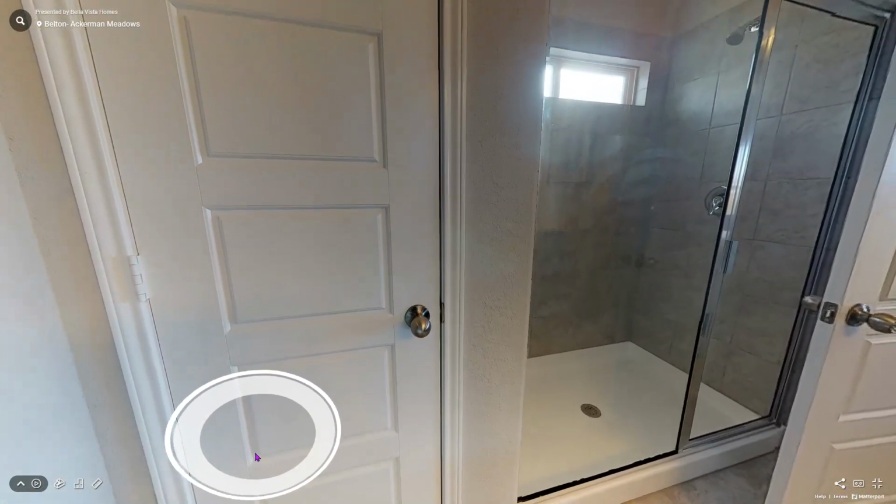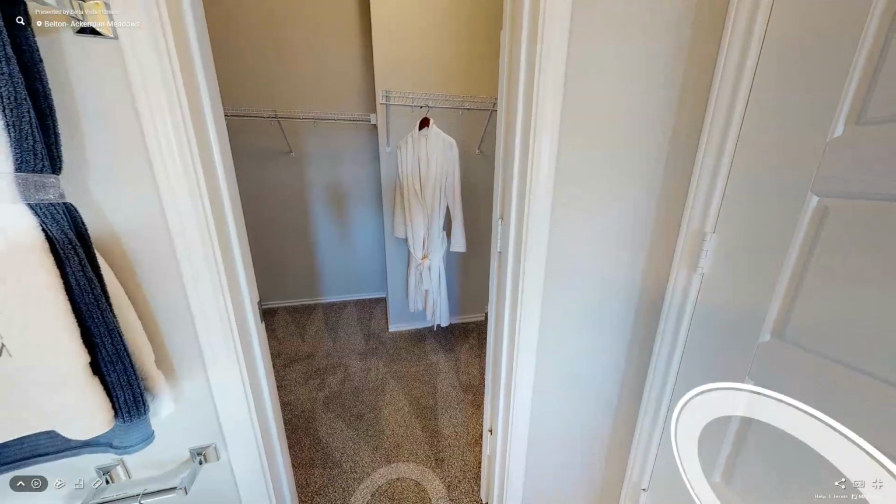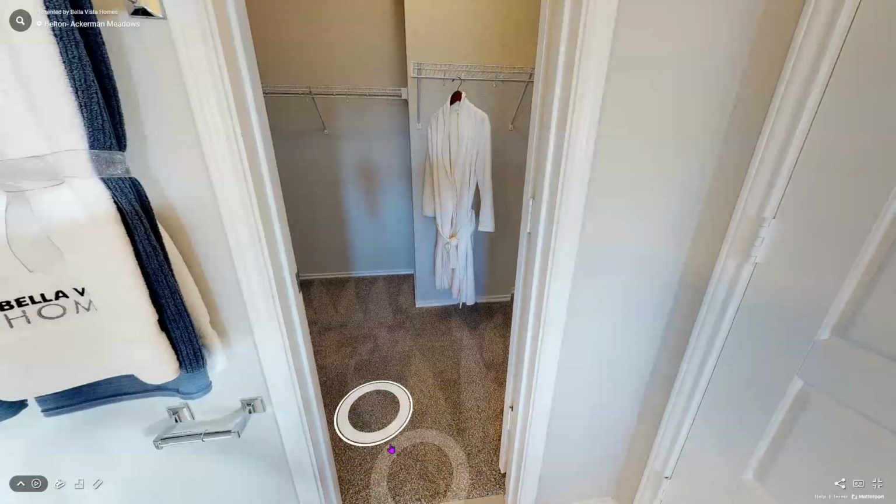Now this one here does not have a separate tub and shower. They went with a full walk-in bathroom model instead to get rid of the tub, so they have a little more space and a bigger walk-in bathroom. And as you can see right there, of course, there's your toilet.